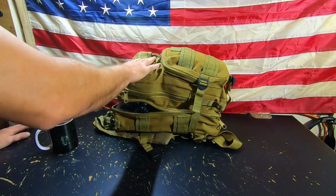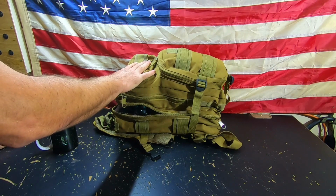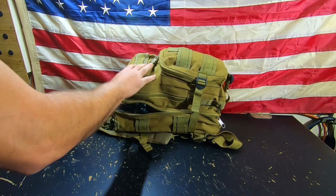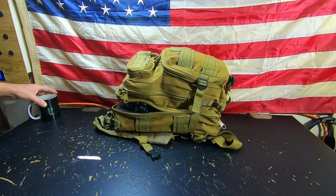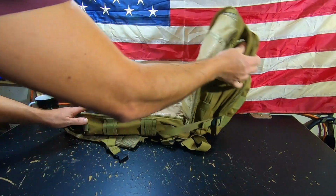Now, this is something that we have been working on for a while. We started off with Tyvek suits and things like that just to give us some level of protection. So let's go ahead and get into what we got here. Let me move my coffee out of the way. This is a real cheap, simple pack.